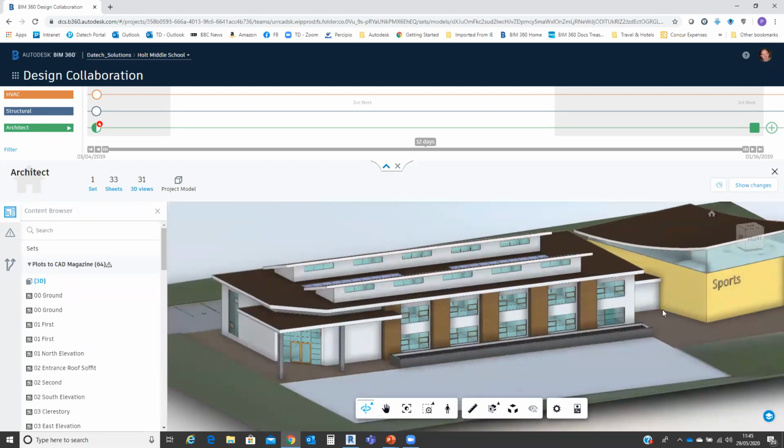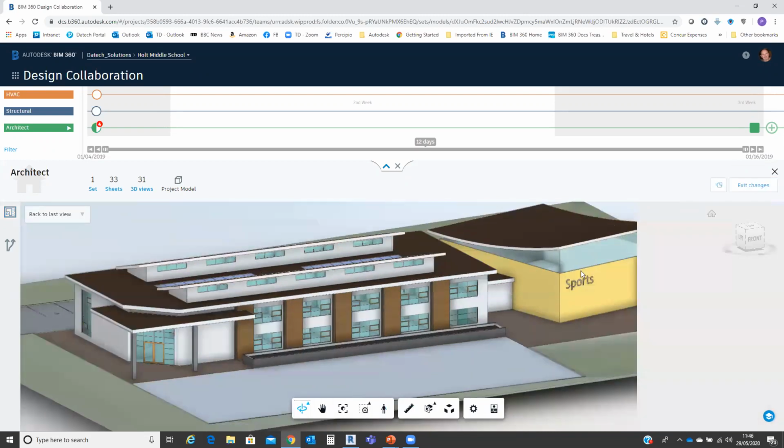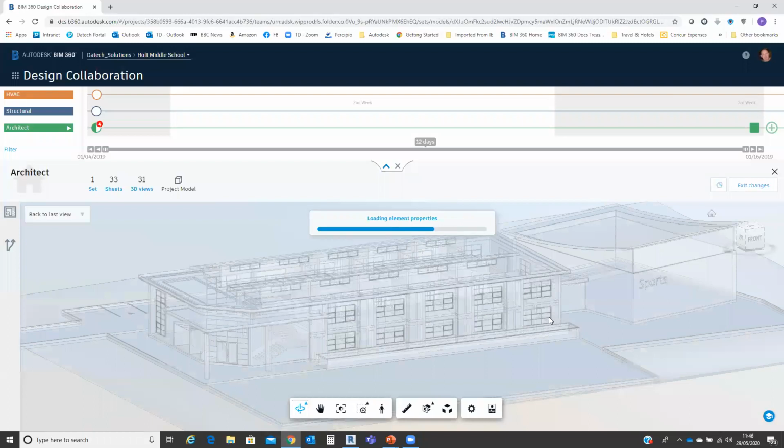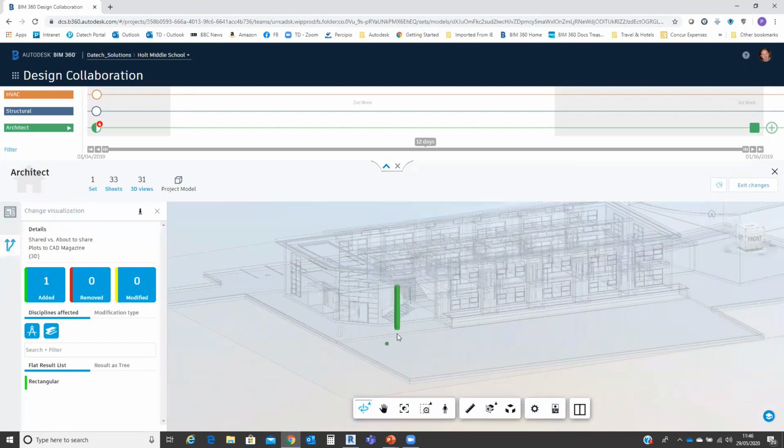So this is school. And what I really like about this is we can actually check the changes. So any changes from different versions, we can check that out. And what it will do is it will list these out into 3 areas, whether they've been added, whether some stuff has been removed or modified. Now, in this case, we've only got one thing that's added, and that's that column. You can see that clear as day, that's in there.